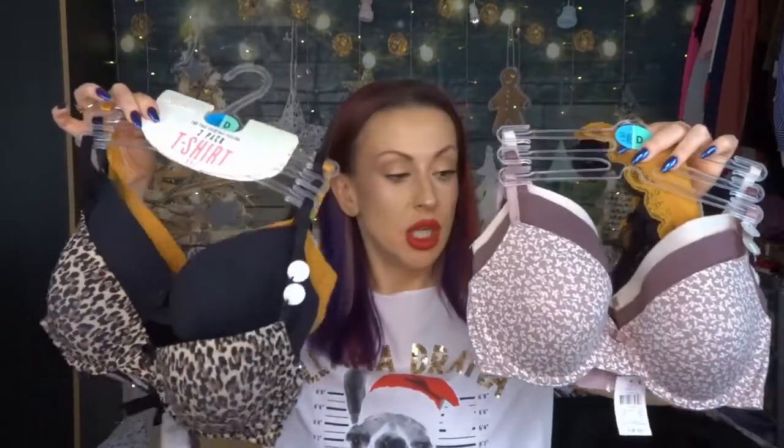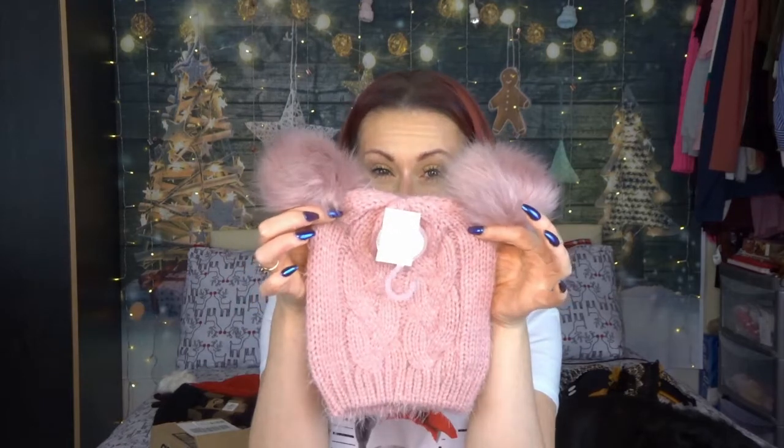Oops, I have to watch out for shards of plastic in there. But yeah, I love, like I say, pink leopard. I love just the multi-packs of underwear, bras, pants. Love it. So I think the three-pack of t-shirt bras, they were £8 each for three. Then I spotted this. How could I not? What have I just said about pink and double bubbles?